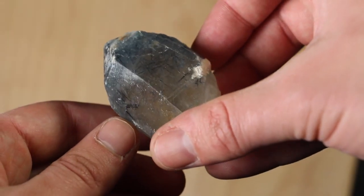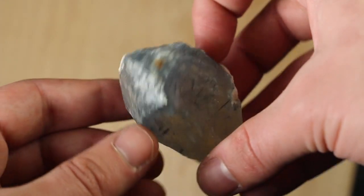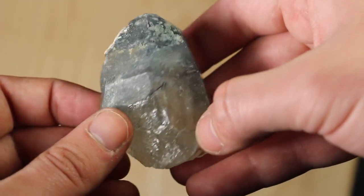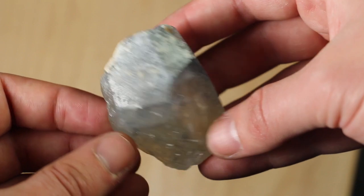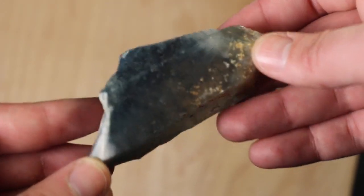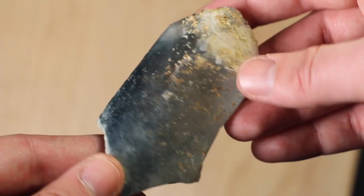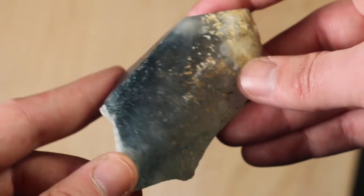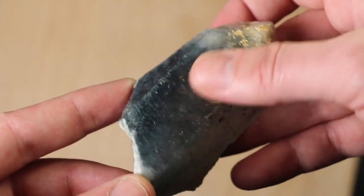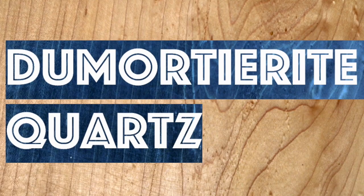This next example is something called indicolite quartz, which is quartz with inclusions of the blue variation of tourmaline, a crystalline boron silicate mineral with other elements inside of it. The blue color is very rare to find in nature, and it's even more rare to find it grow inside of a quartz crystal. Here you can see the example of just how beautiful these crystals can be. The natural color contrast of a blue flaked with gold.